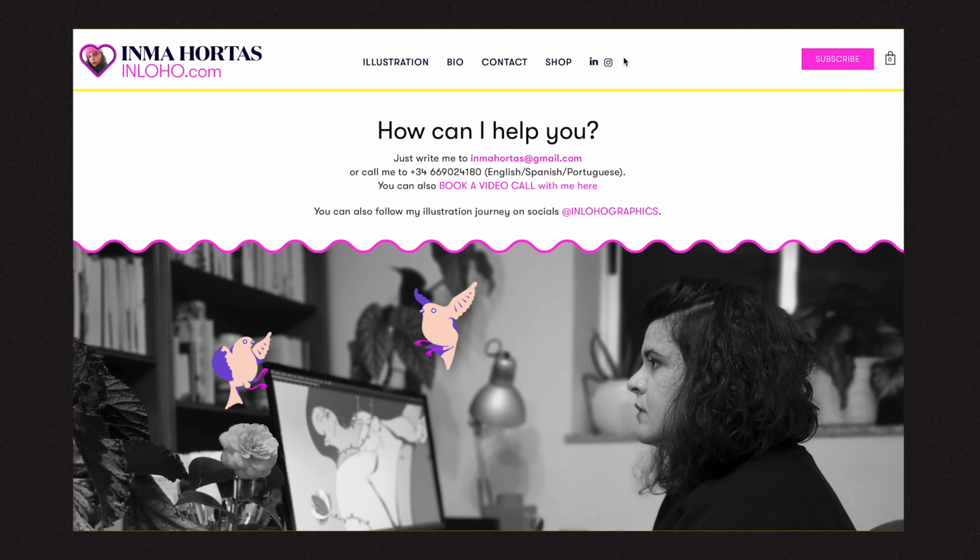And the last tip here is just to make your contact details and your social links really obvious on your website. Don't hide them away in the footer or on the About page. Make them really prominent. So if a client does want to get in touch with you, they don't have to go searching around for it. They can just click a button and it's always there on your website, wherever they are. If they want to follow you, make it easy for them to do that. Make it easy for them to contact you. And yeah, I hope that requires no further explanation, to be honest.